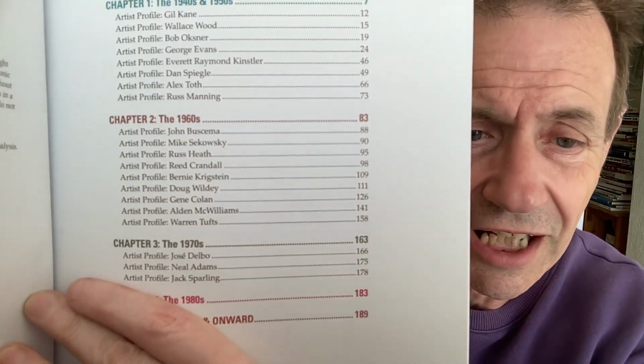Table of contents. Now, as it's a book about all TV series, you'd think that there would be a little bit of breakdown showing some of the TV series names. Instead, it's the artist profile. It's not actually grouped by artist, I don't think. Maybe it is. I don't think it is. However, it's just in order. So clearly, it's not.